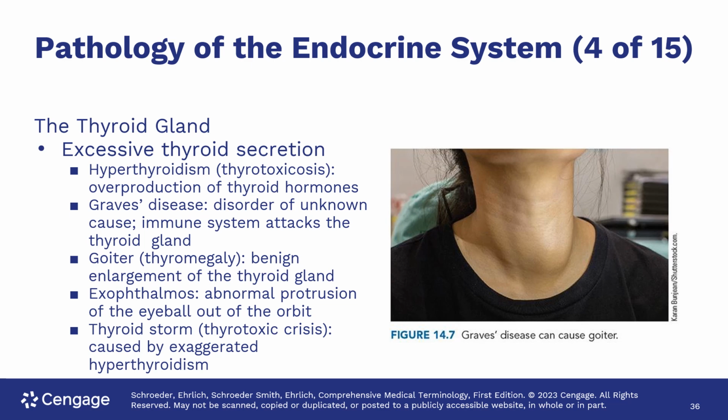Goiter is thyromegaly, or enlargement of the thyroid. Graves' disease is considered an autoimmune disorder, and exophthalmos is where your eyes are protruding excessively from the socket due to hyperthyroidism.